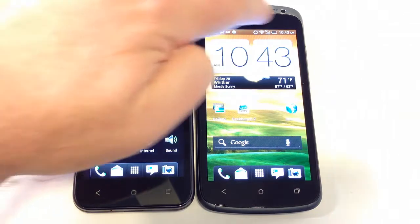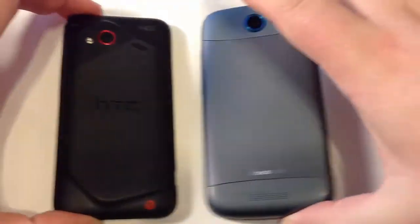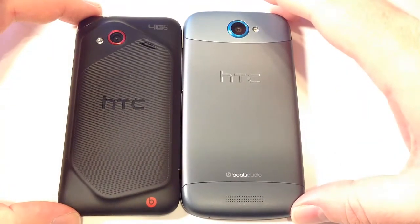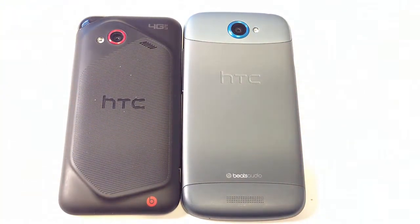You have your speaker across the top, your front-facing camera, back button, home button, and your recent apps button. They both have pretty much the widgets that you can take and control and access on both devices within the software, so that you can make your screens look just about any way that you want.